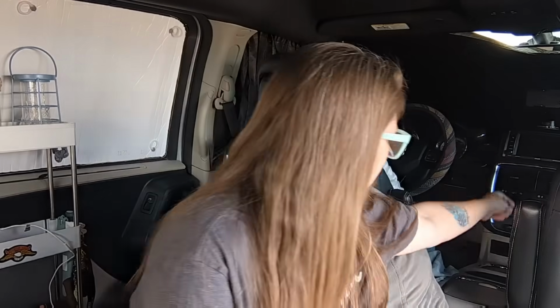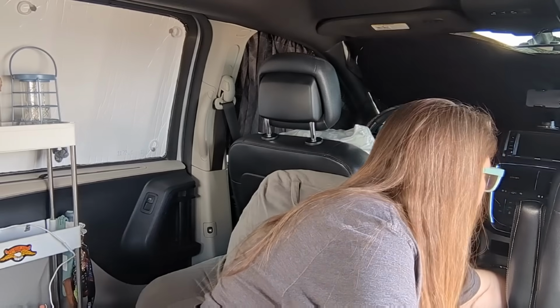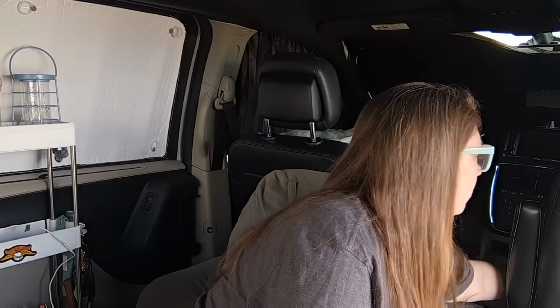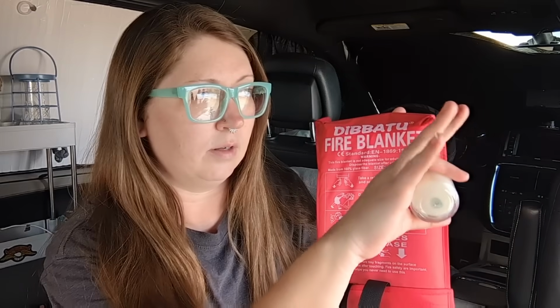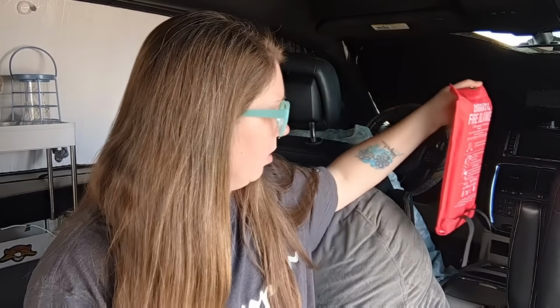So, of course, they're a fire hazard. Make sure you have your fire extinguisher or a fire blanket, or both, honestly. I recently got these fire blankets. Got these fire blankets, so I have one accessible right here because I cook in the van. But of course I keep it in a place where it's safe, out of reach of Wynston, etc.